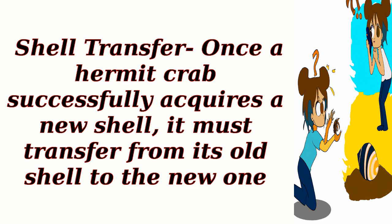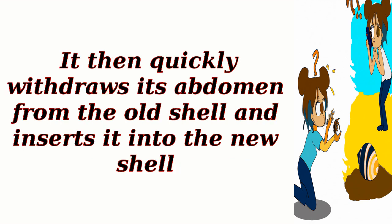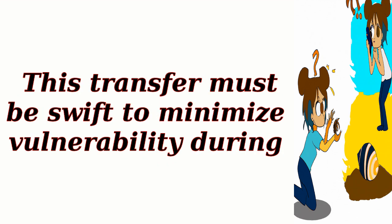Shell transfer. Once a hermit crab successfully acquires a new shell, it must transfer from its old shell to the new one. This process, known as the shell exchange, requires the crab to align its abdomen with the new shell's opening. It then quickly withdraws its abdomen from the old shell and inserts it into the new shell. This transfer must be swift to minimize vulnerability during.